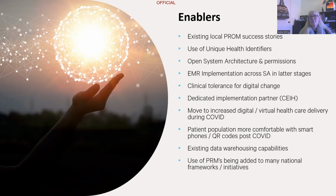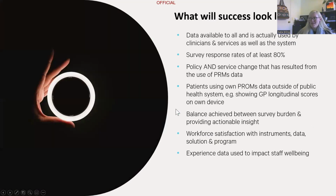certainly from a leverage point of view, those national initiatives and the frameworks that are coming out to say, actually, this is the way to go, this is what we should be doing, is an enabler for us locally as well, because it has to matter. So it's very exciting times.